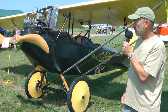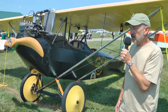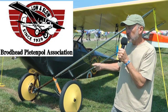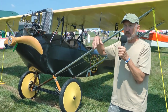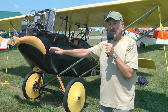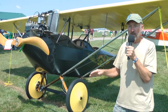There's thousands and thousands of this particular model that have been built over the years since 1929. Now, every summer at Brodhead, Wisconsin, the weekend before the week of Oshkosh, is the Brodhead Pietenpol fly-in. And that's the annual Pietenpol gathering where anybody who has completed one of these airplanes, if they possibly can, comes. It's the mecca of the Pietenpol fly-in.